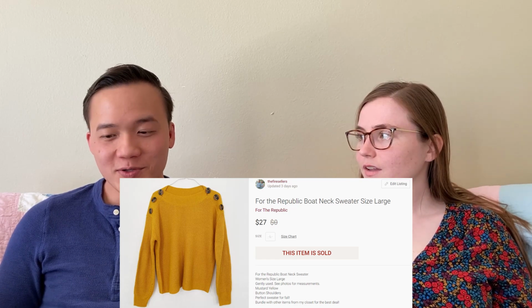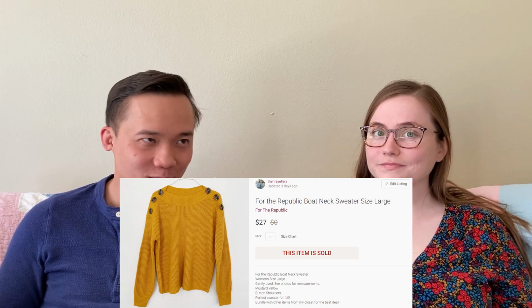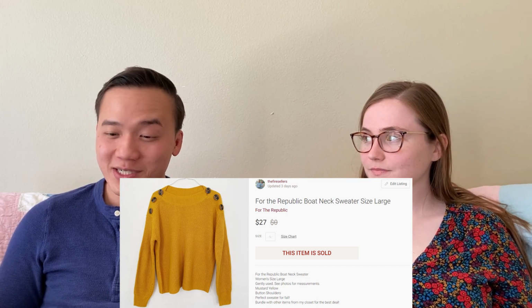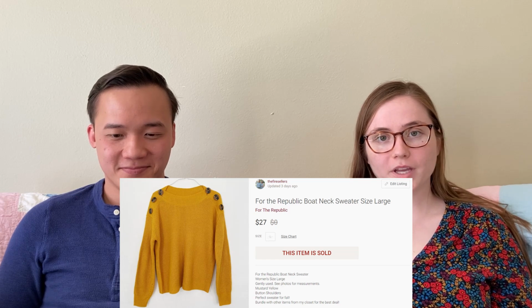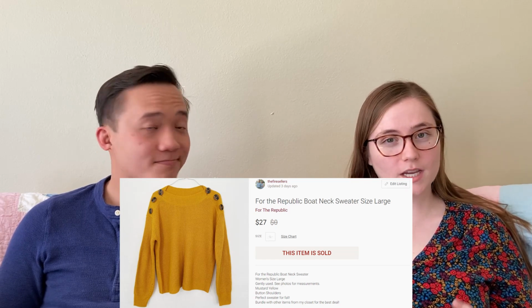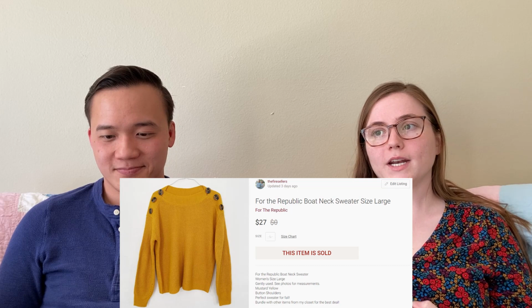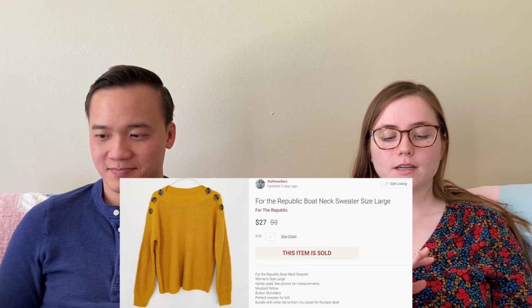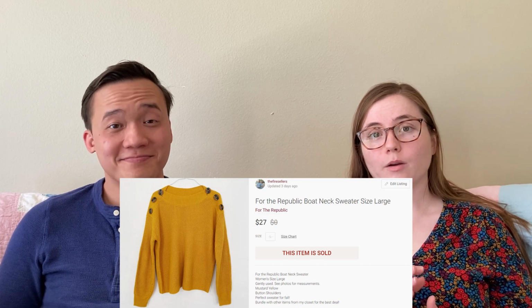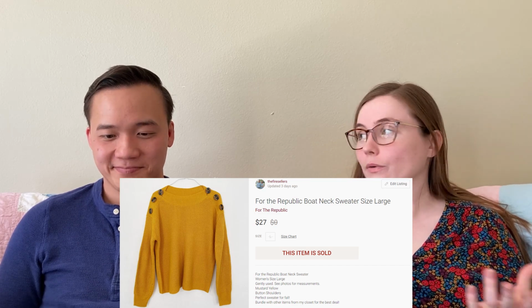I thought that maybe it was a mistake at first when we brought it home, but we actually sold it for $27 on Poshmark. I've never heard of this brand before, For the Republic. I'm not sure that it's really much of anything. I think it's a boutique brand, but I listed this for, I guess, $30, and it sold on an offer sent by our bot for 10% off. So that was a great sale.